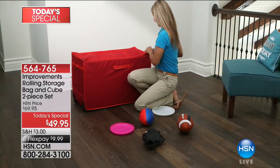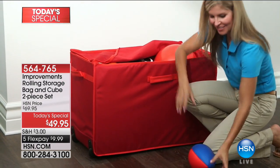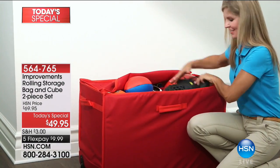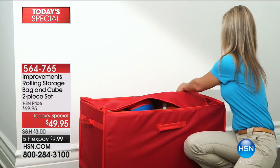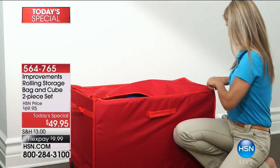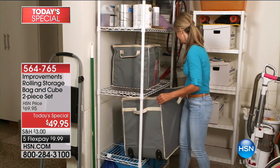Now, look, you can put the toys in there. And if you want to, for example, move it from the basement up to the bedroom, whatever you want to do, you can move it. But look how much fits inside of there. It's amazing. You can actually take the chest to the toys instead of going back and forth to pick up the toys every single night.